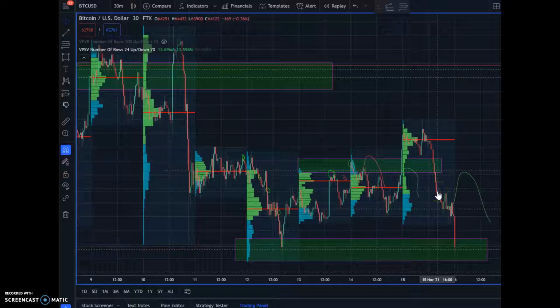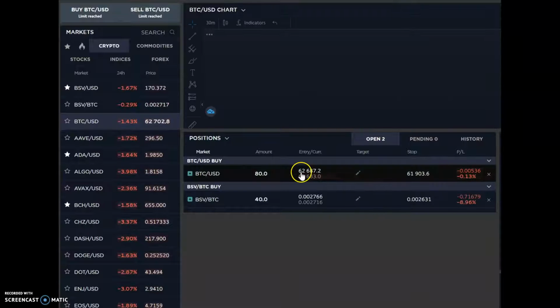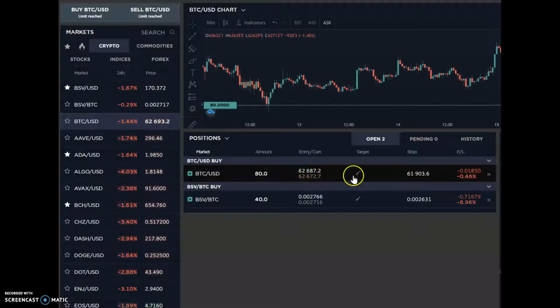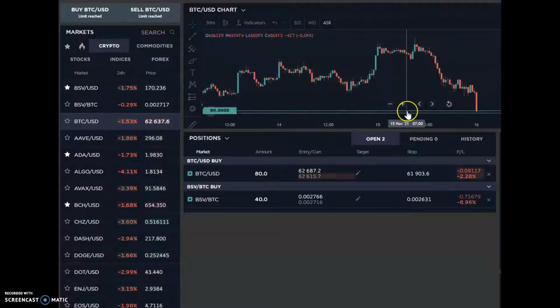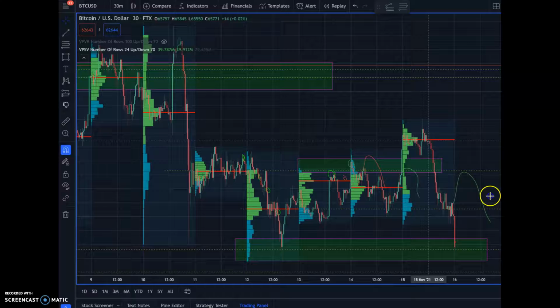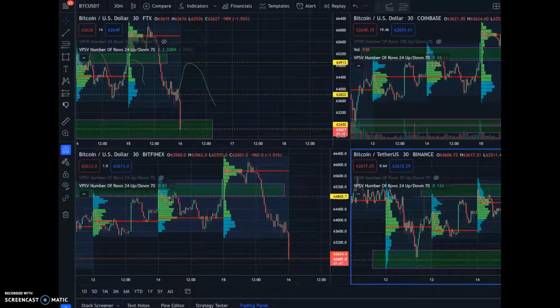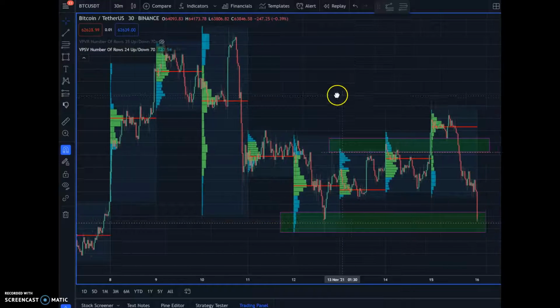Not heavily. I'm only willing to do one position here, so just risking one BSV. I bought 62,680 is what I ended up getting, so just right here. So a bit of a knife catch here potentially, but I like the way the chart looks. So let's look at Binance, for example.